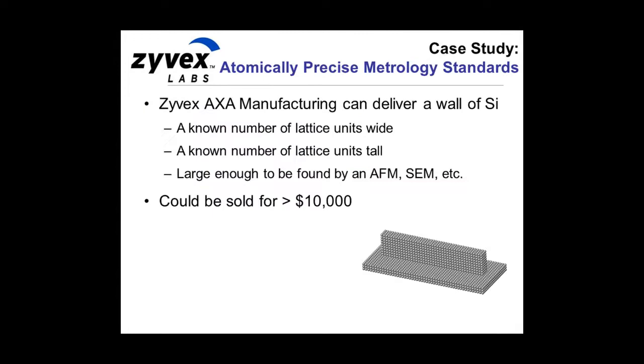Let me take another, much simpler to explain, example. A wall of silicon, a known number of atoms wide and tall, is a metrology standard. I've been telling you how important manufacturing precision is. If you don't have metrology standards, you can't do high precision manufacturing. So we believe that we know how to make this. It's going to take some time to get there, to do it where it's absolutely precise, but we think the cost of doing that is going to be well under $1,000, and we could sell it to VLSI Standards, who will sell it for several tens of thousands of dollars, plenty of margin for both of us.